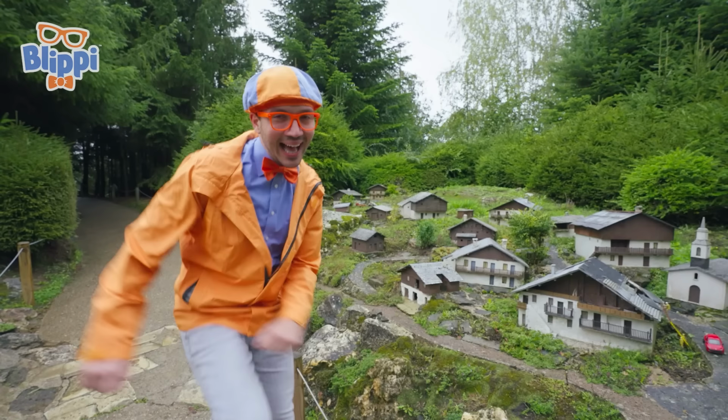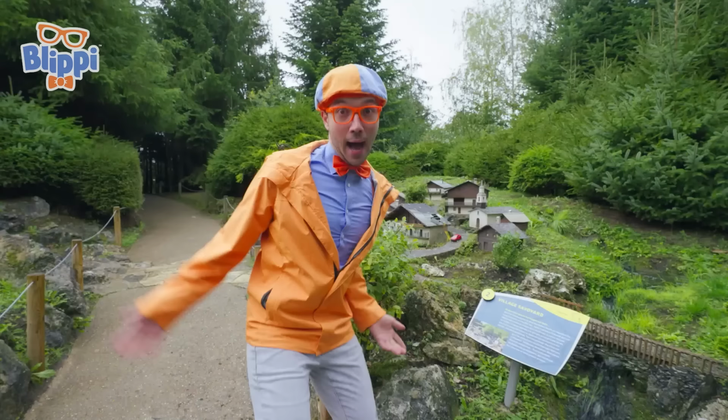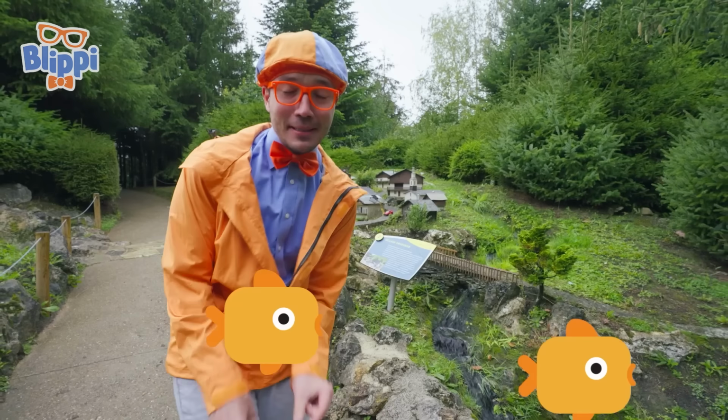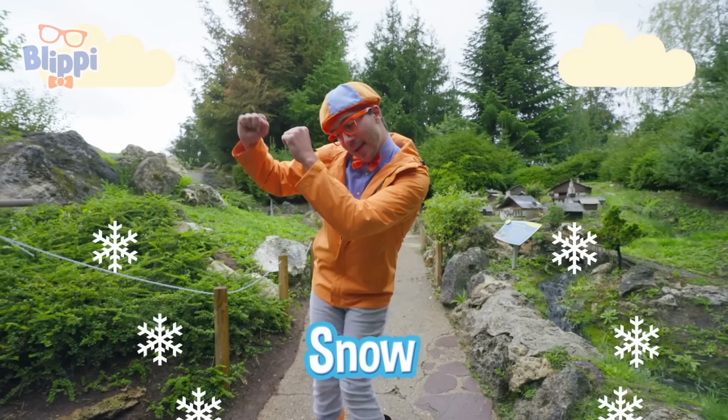Whoa, and check it out. It's so hilly here that there's a river, a miniature river. Whoa. I wonder if there are any miniature fish. They'd be so tiny. Whoa. And in this part of France, during the winter time, there wouldn't be a lot of grass or cows. No, there'd be a lot of snow. So you could go skiing. Woo.